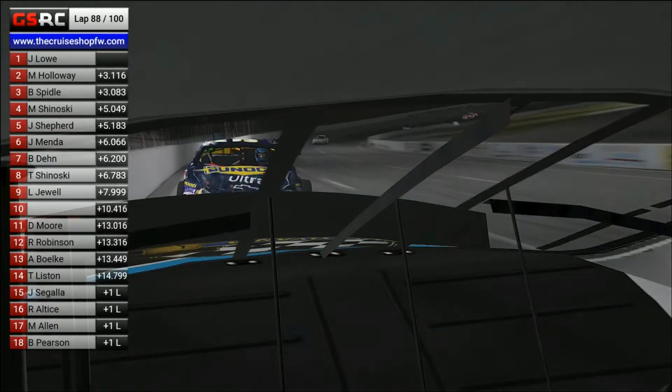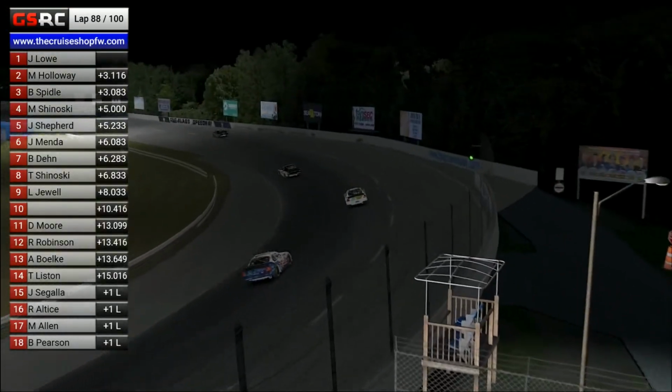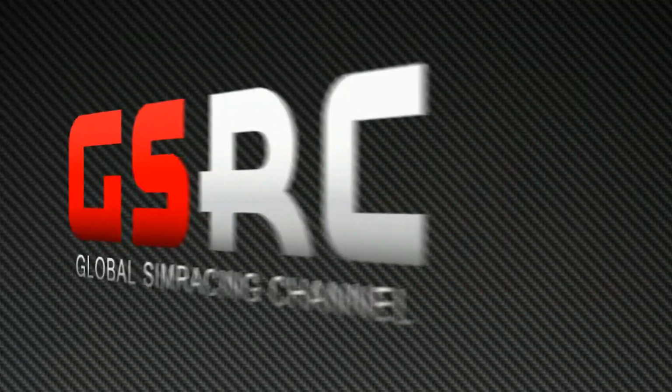Loose on the front straightaway, he's trying to save it. Saves the car, but loses the position. He was wheeling that the entire length of the front straightaway. Let's look at the replay here.